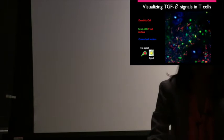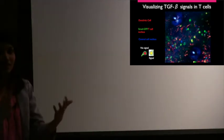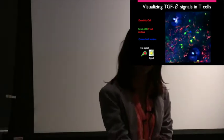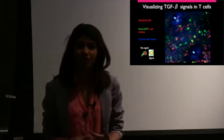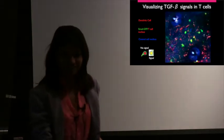So you can mark the territories in which T cells are hanging out and figure out exactly where and when they might be getting the TGF-beta signals. So you can potentially identify the source of these. And the cells that you see with the blue nuclei are actually control cells. So we know that everything is working the way that it should work.